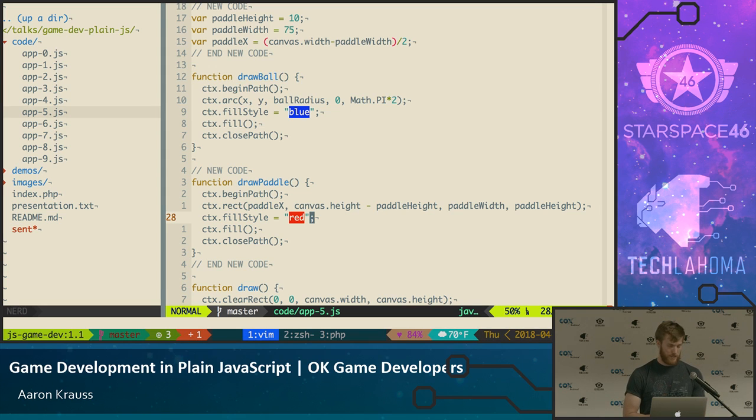You can use a hexadecimal value. You can use an RGB value. You can use anything that CSS would use. But red, there are some default color names like red or gray or black. Those will work as well. So that's why this actually says the word red as opposed to a hexadecimal value. We want to fill the rectangle just like we are with the ball, and then we're ending the path.